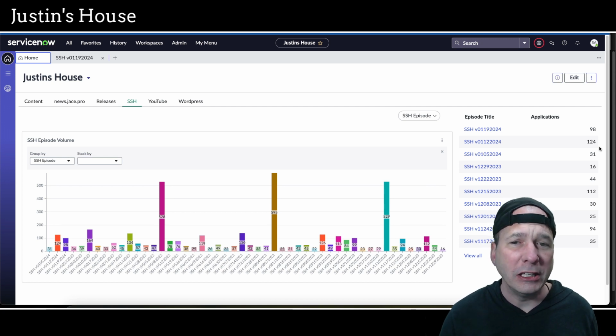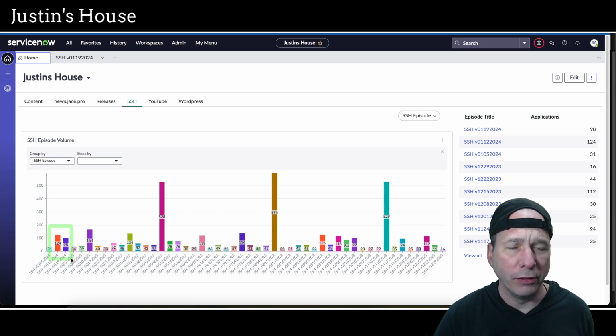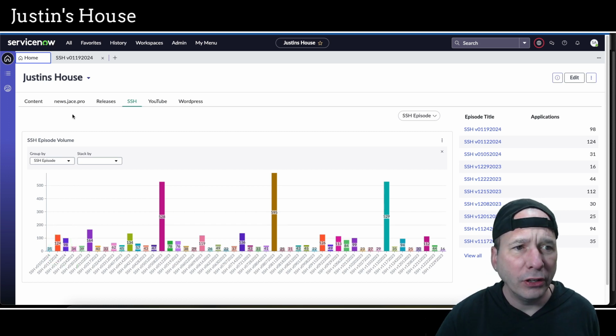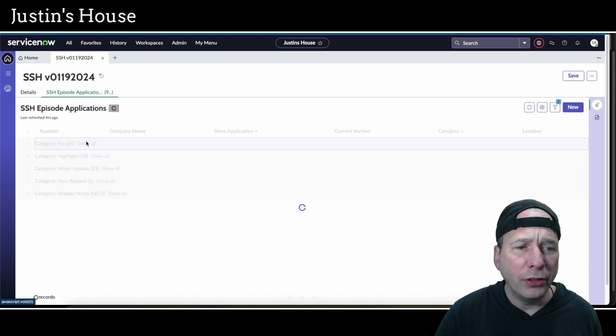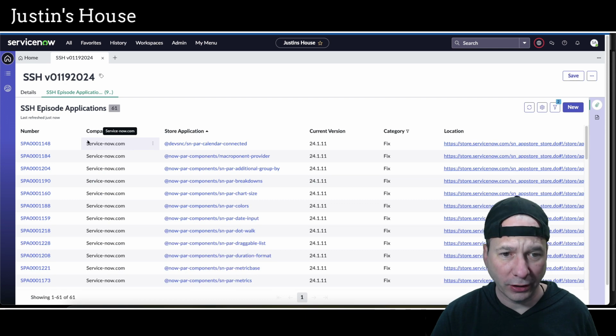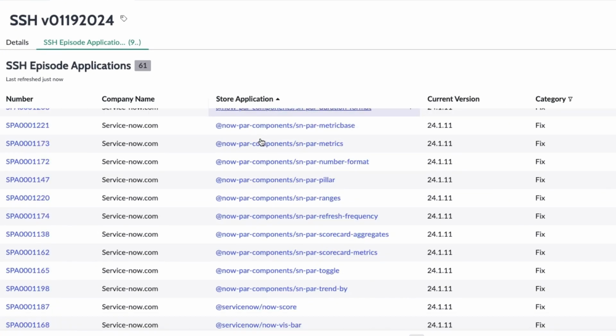I relied on an email from ServiceNow, which only gave us the 124 applications you can see right there in the bottom left. And so that leaves us with 98 for this episode, and the culprits are these 61 fixes. That's right, 61, count them. You can see all from ServiceNow.